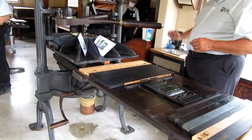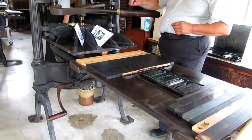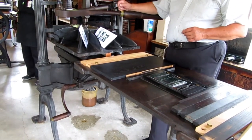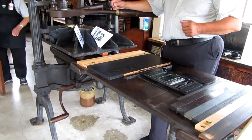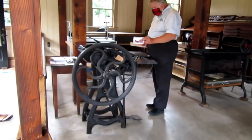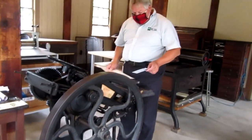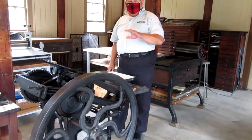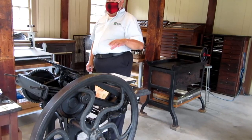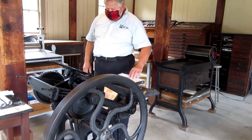But this was really popular in the mid-1800s, if you watch any old westerns, and you know, there's always the bad guy who goes and shoots the newspaper out. You print your postcards on here. You didn't have a very big surface to print from. And you use that pedal to run it like you would an old-fashioned sewing machine. And once you started pumping it, it would spin.